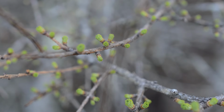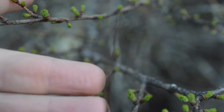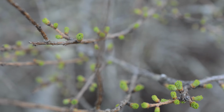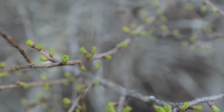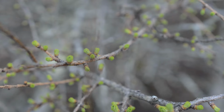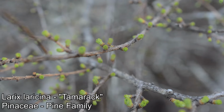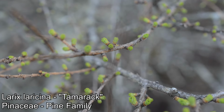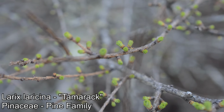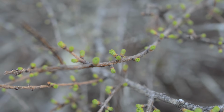Hey, I'll show you this too. I almost forgot that I could show you this. This is the emerging new growth from Larix laricina, the tamarack tree, a deciduous conifer. Down there in the south, you guys have your bald cypresses, your Taxodium, and up here in the north, we have our tamaracks, our Larix. I guess they call them larches out there in Europe. You got a few species out west, a species in Europe, maybe a species in Asia. I'm not too sure how many species of Larix there are, just Larix laricina out here in the east.